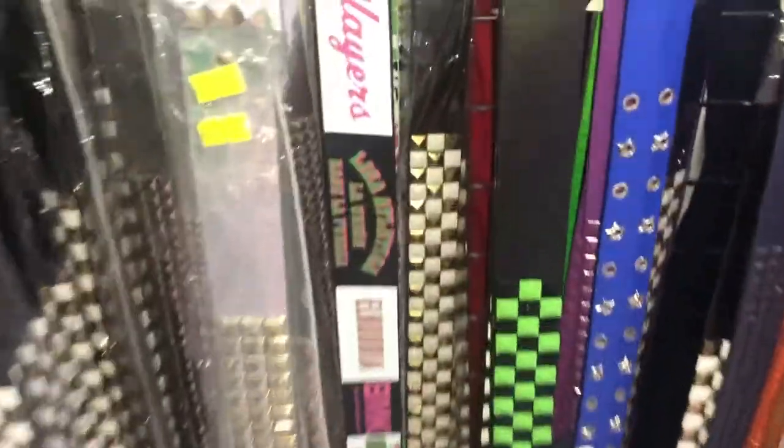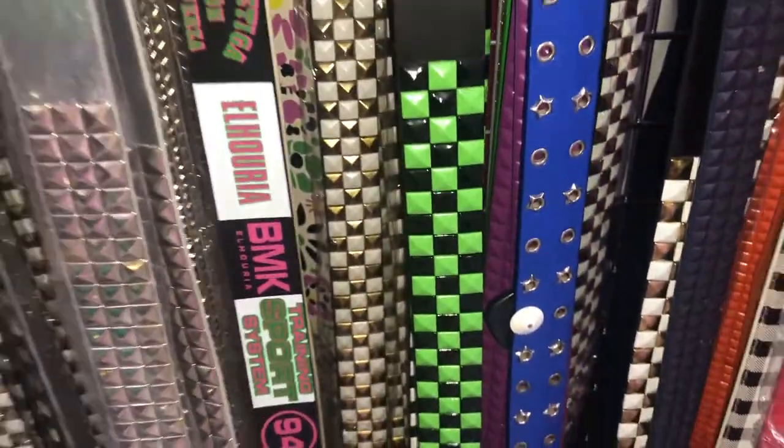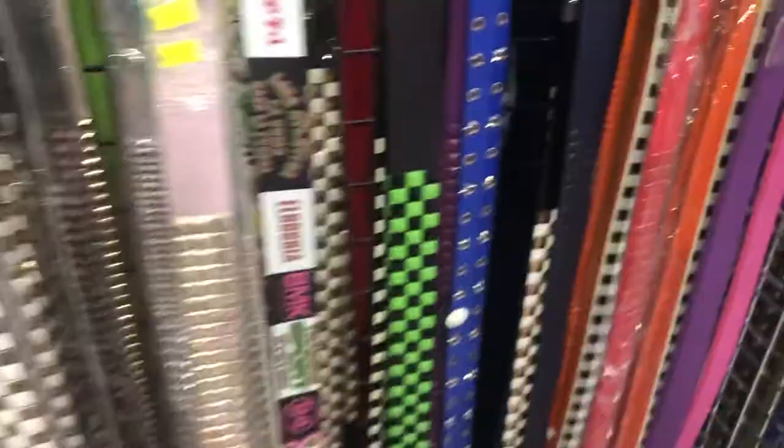Oh my God. Y'all, do y'all remember these belts? I had one just like that, but black and pink. I remember these. Throwback.